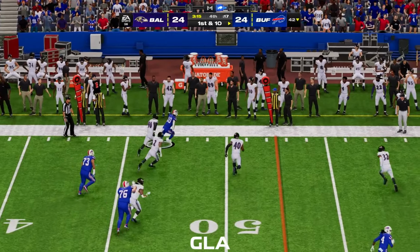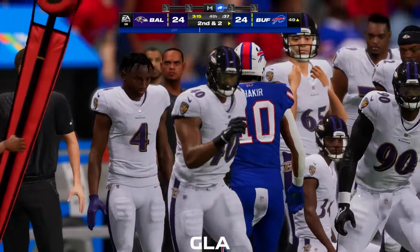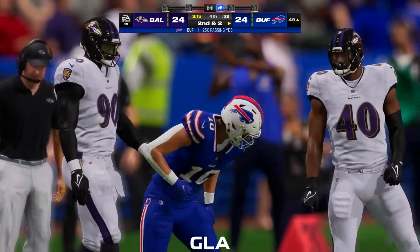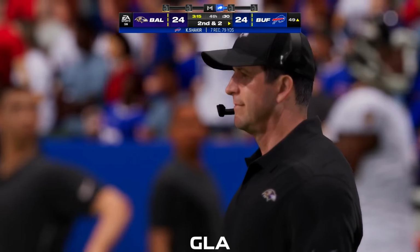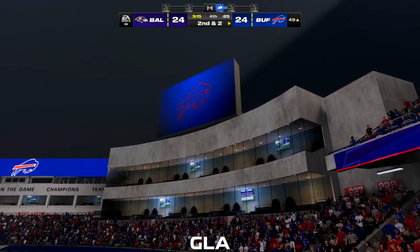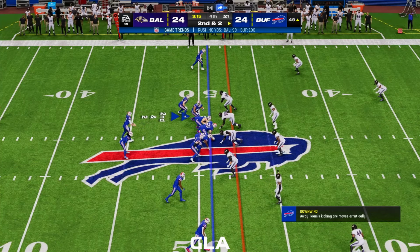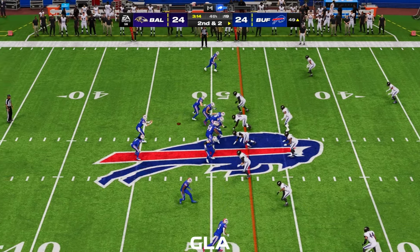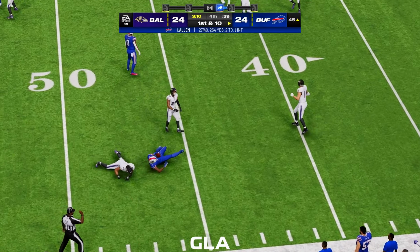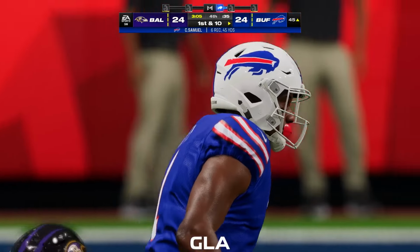Firing quickly is Allen. That's complete, and he's able to take it across midfield before going out of bounds. A gain of 8 there on the play, and it'll be second in a couple. Complete out to Samuel on the quick throw. They call his number again. It's his 6th catch and a first down.